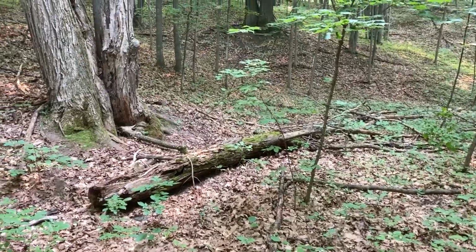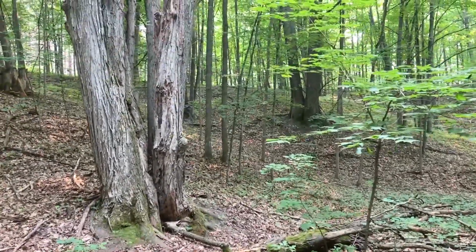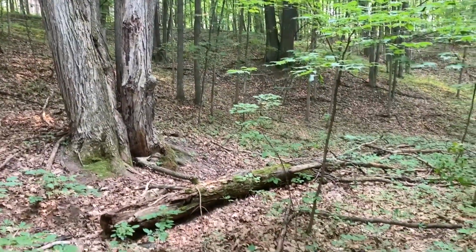Just in this little area, you can do some comparisons of young and old trees, fallen and standing trees, all sorts of comparisons.